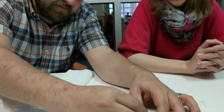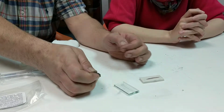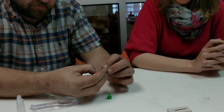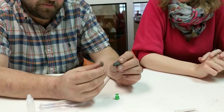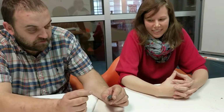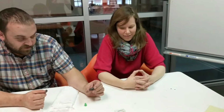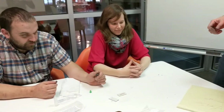Glass test first. Okay, go ahead. Is it harder than glass? No. Okay. Is it harder than your fingernail? No. All right, so it's not harder than glass, not harder than your fingernail. So now you should be pretty sure what it is, right? What do you think it is? Graphite. All right, and how are you going to test to make sure it's graphite?